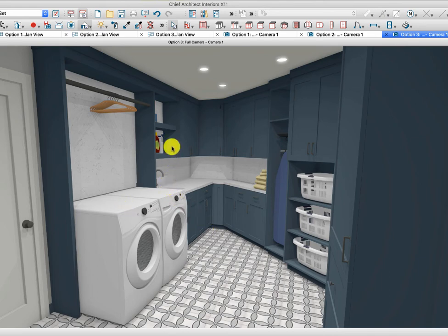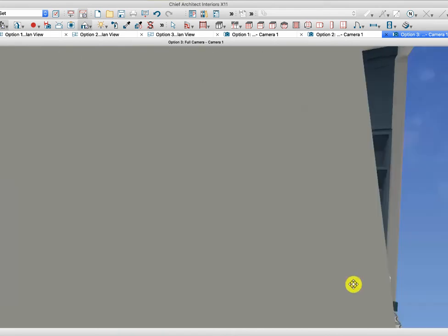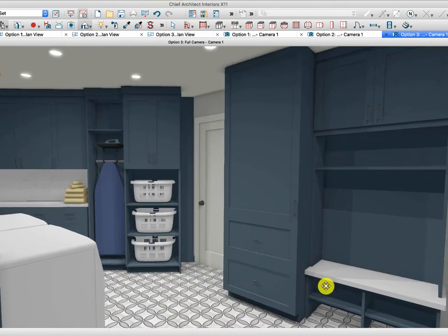We've got the sink here. We've left this little cabinet open just above the sink, but we've closed everything else in. The mister was saying, I don't want to see stuff. And so they've closed it off. We included the open area for the ironing board as well as the sorting area. And then over on here, we've included a smaller bench.